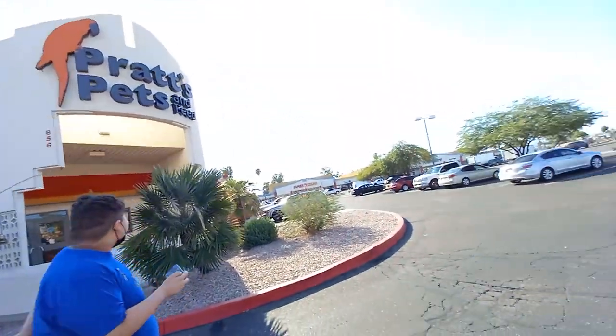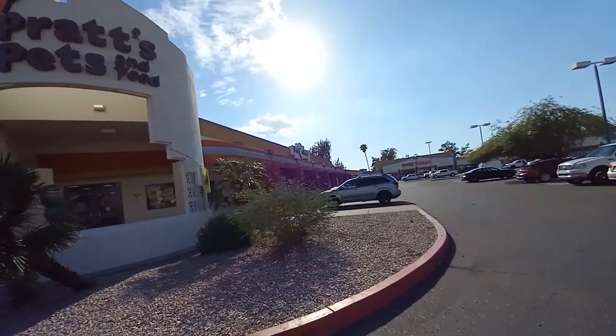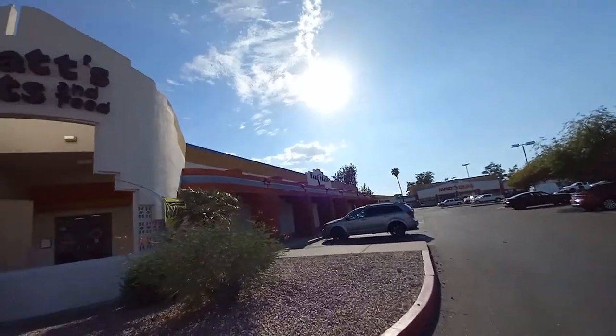Yeah. And yeah, guys, and also here's the other side for the place. The sun is in the way. Yeah, there's the other side for it.